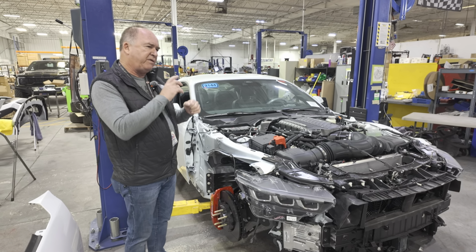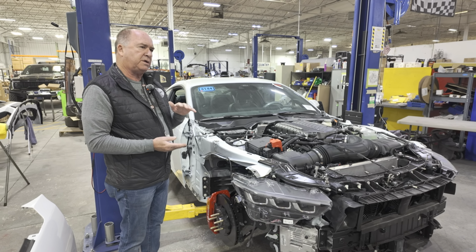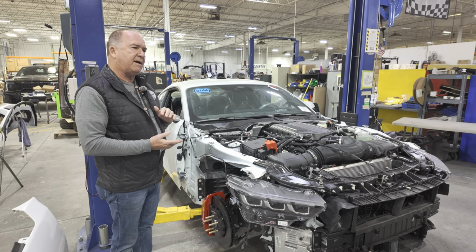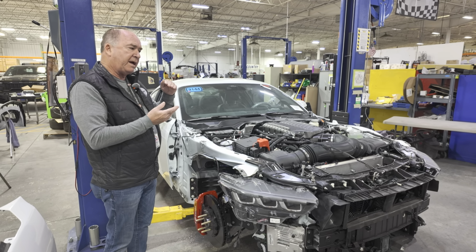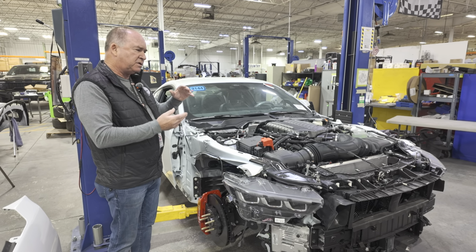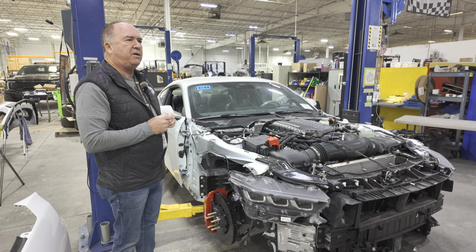Each car has a list of every nut, bolt, and part that was put on the car, where it was torqued, who torqued it, what lift it was on, and everything like that. So if we ever have any problems in the field, we can look back, and if we see somebody that's new and forgot something, we can follow that back.